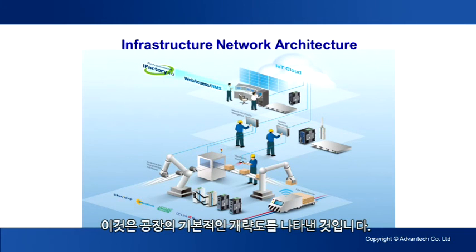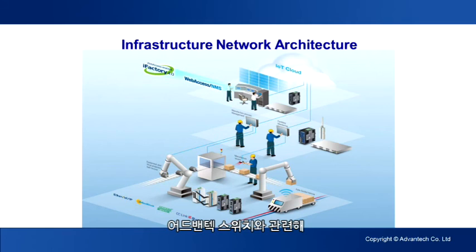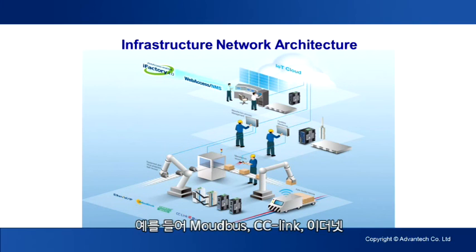This shows the basic overview of a factory. On-site engineers are operating on the production line. For the Advantech industrial switch, we support different industrial protocols such as Modbus, CC-Link, EtherNet/IP, or Profinet in the future. This means they can be compatible with Rockwell or Siemens PLC.